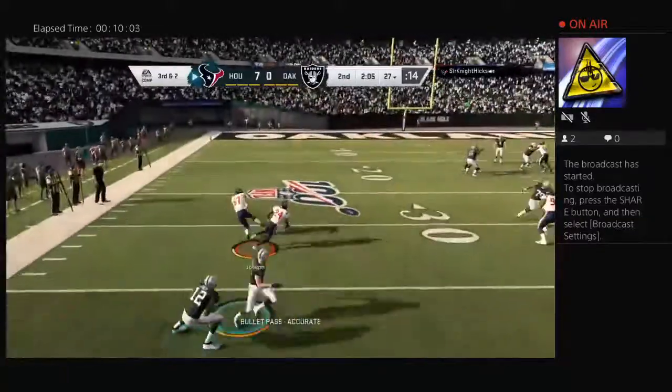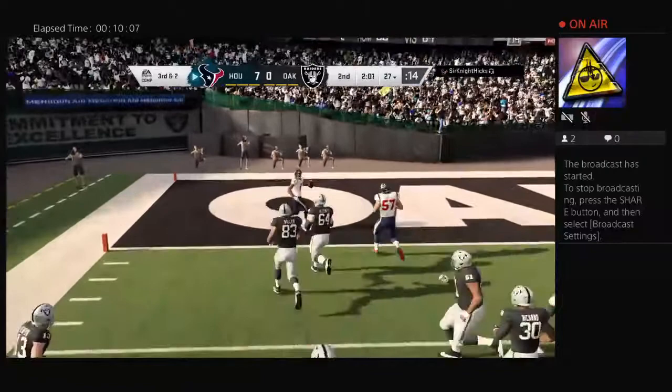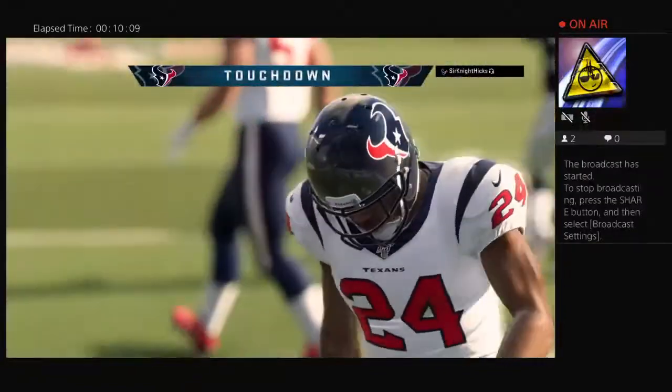Into heavy traffic, and it's intercepted. Picked off at the 33, and he will score. It's a touchdown.